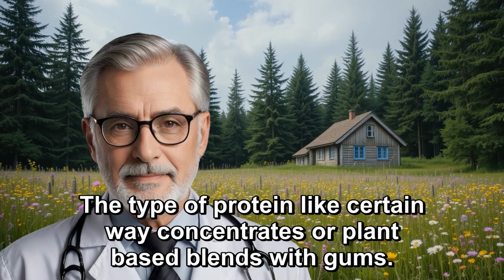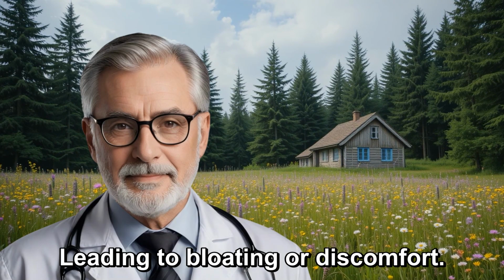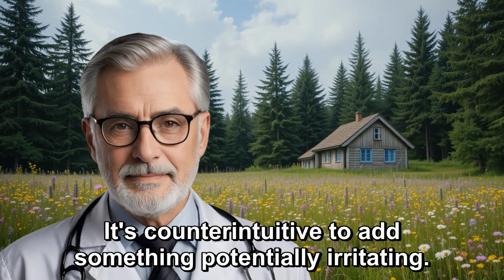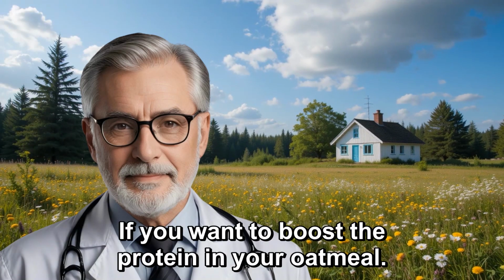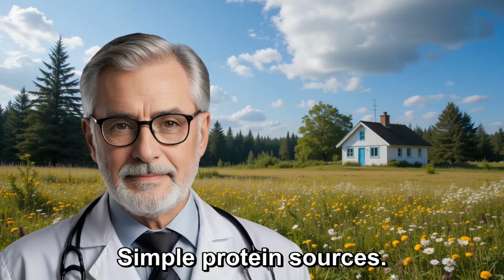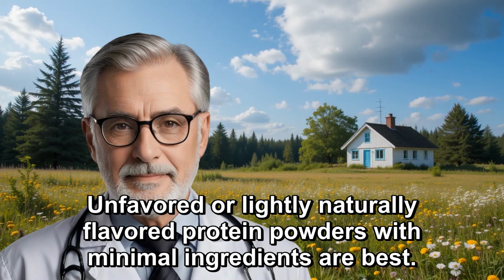The type of protein, like certain whey concentrates or plant-based blends with gums, can also be difficult to digest, leading to bloating or discomfort. It's counterintuitive to add something potentially irritating or full of artificial chemicals to a meal intended to be soothing and nourishing. If you want to boost the protein in your oatmeal, which again is a very good strategy, look for clean, simple protein sources. Unflavored or lightly naturally flavored protein powders with minimal ingredients are best.